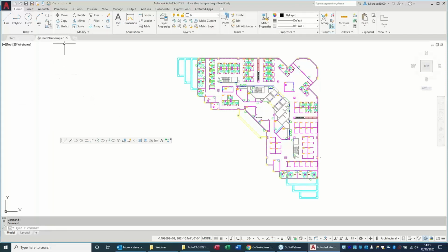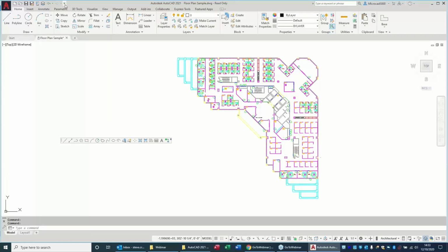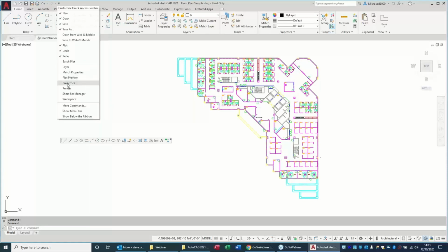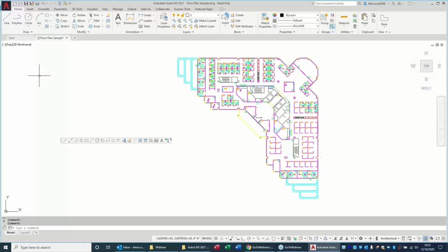Right, at the very top left-hand corner of the screen is this thing called the Quick Access Toolbar, which I'm sure you're all familiar with from Microsoft Office. Okay, and you can turn things on and off. These are the standard options on there, look. I'm not going to open from the web or mobile, so I can turn that one off. Click onto that one, I can say turn that one off, don't need that one. But I do need, for example, properties, that's a nice one to have on, and also my match properties. And they stay there all the time.